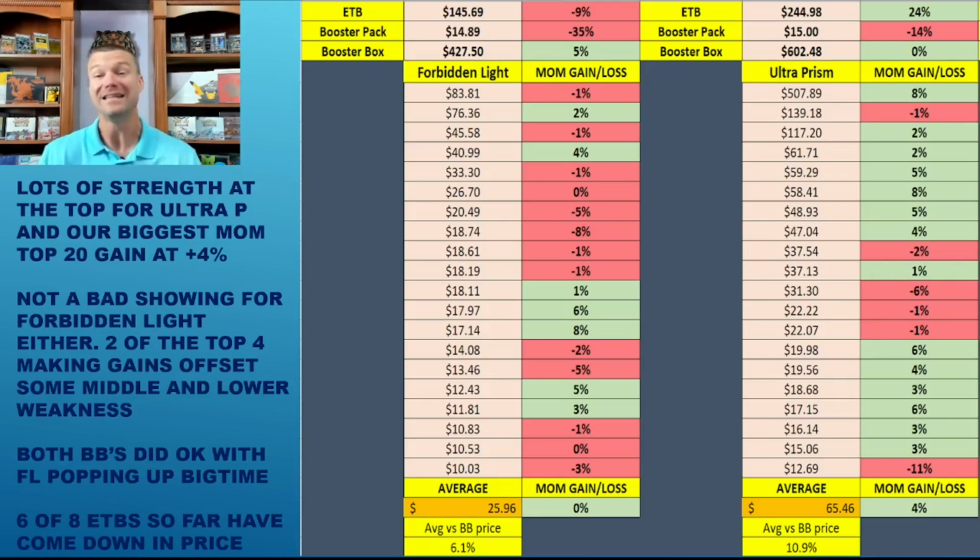But hey, listen, not bad for Ultra Prism, up 8% in the number 1 slot. Whole lot of strength overall. Top 20 is up 4% as well. And even Forbidden Light, even though there's more red, there were a lot of cards that did really, really well. So overall, it is flat.